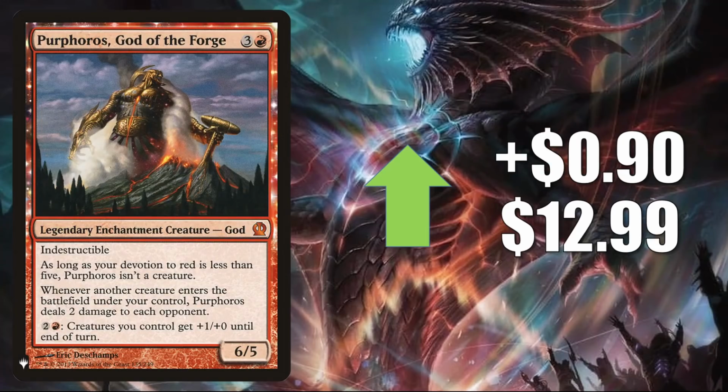Number 3, Purphoros, God of the Forge goes up 90 cents to $12.99. This is the one from Mystery Boosters though, so again, it's just trying to find its price point a little bit. This wasn't only reprinted here, but also recently reprinted in one of the Theros Beyond Death Secret Lair drops. But even so, this one is climbing quite a bit this week, and it is a very popular Commander card overall.